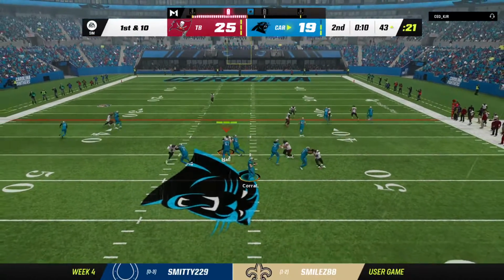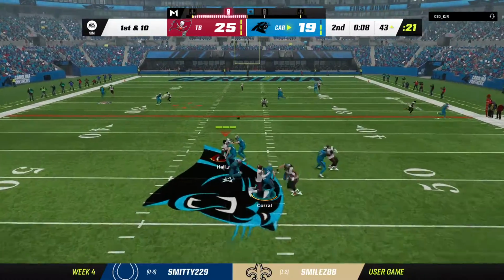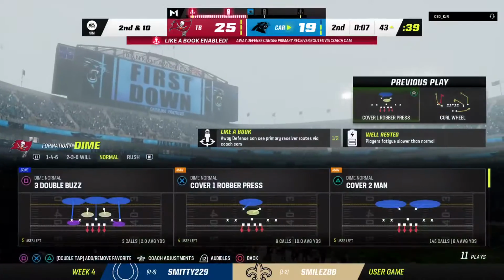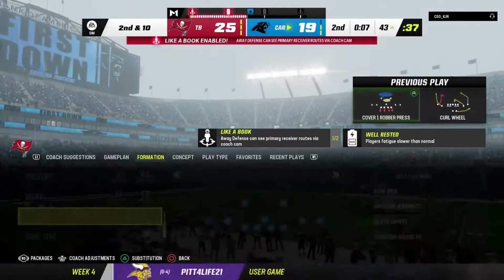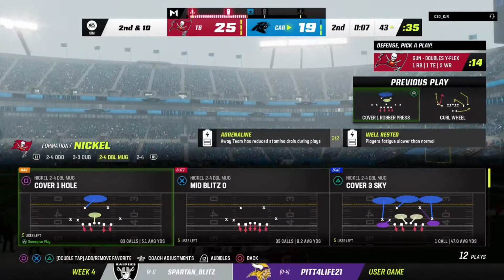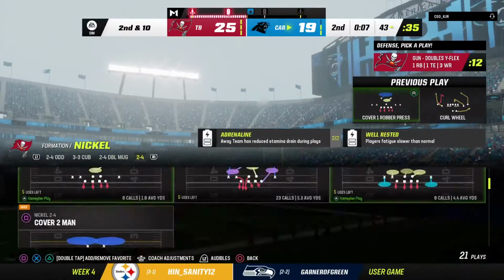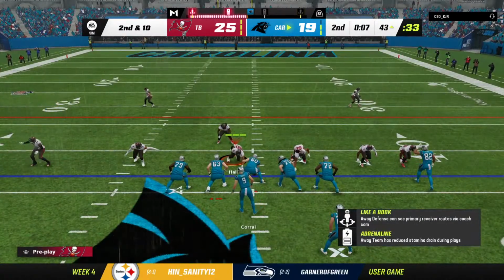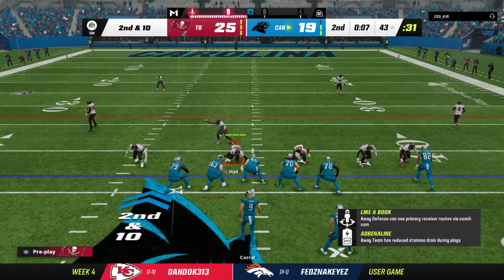A first down throw here for Corral. And that is incomplete. 7 seconds remaining. As defensive coordinators around the league tell me all the time, that throw is not for every quarterback, because you've really got to drive the ball downfield. It's going to be a tight window for him to fit that one into. In this case, unsuccessfully.